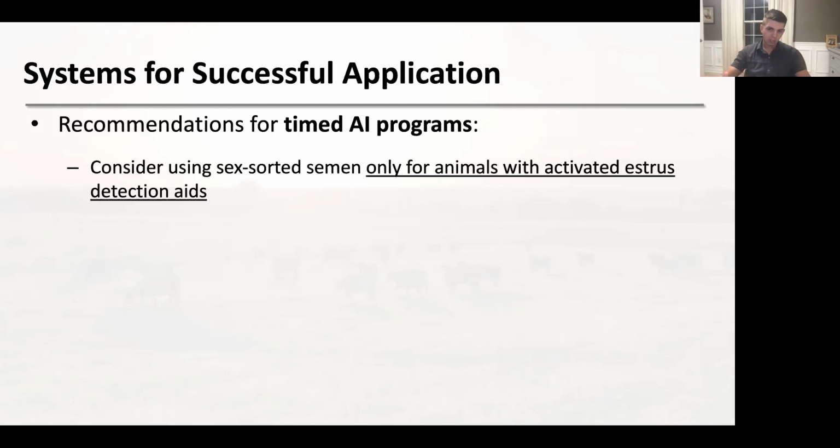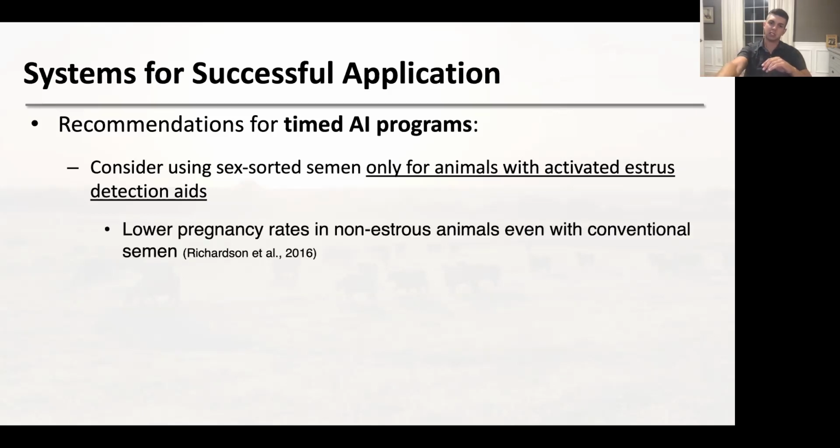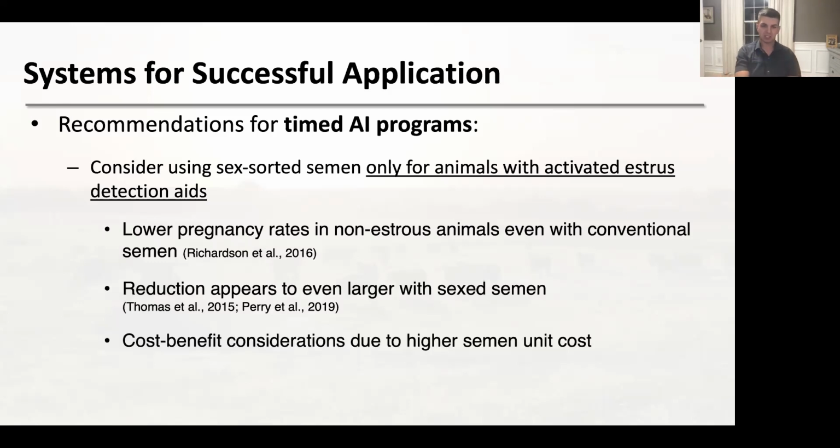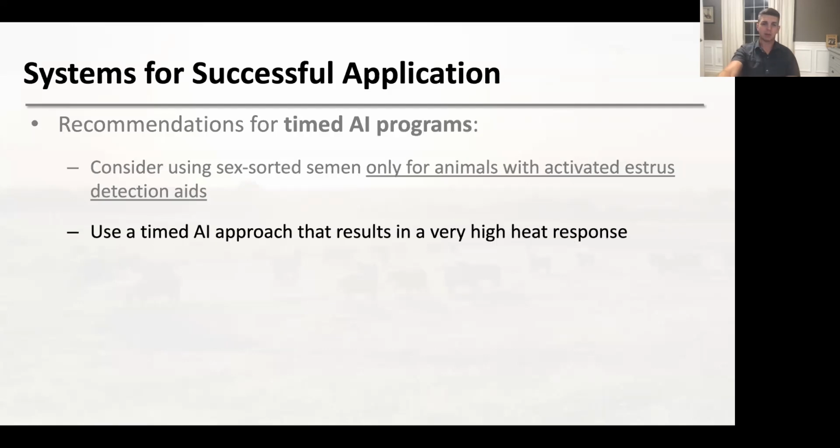You can still use it theoretically in those that don't, but you would just need to expect much lower pregnancy rates as you would with conventional semen, but it appears that you're going to get an even larger reduction with sex semen, and that's fairly consistent in some of our work as well as some work done at other institutions. That cost benefit, right, is really what we're thinking about. Does the increased cost of the sex-sorted semen really justify, or can that be justified by the results that you're obtaining, the number of pregnancies resulting from sex semen?